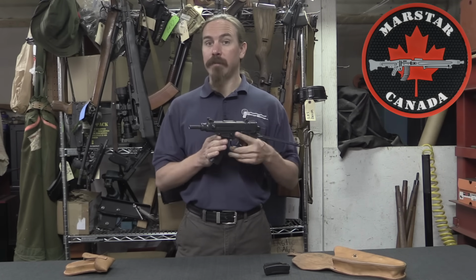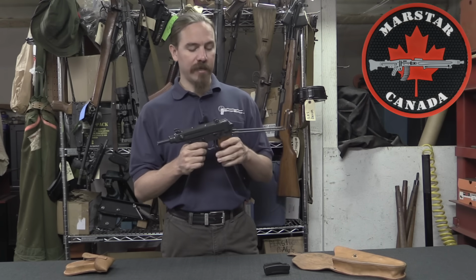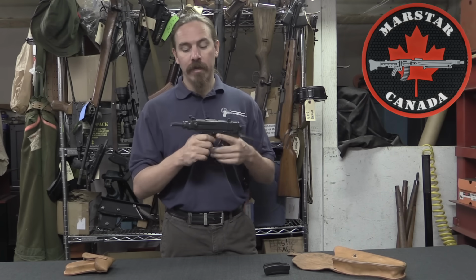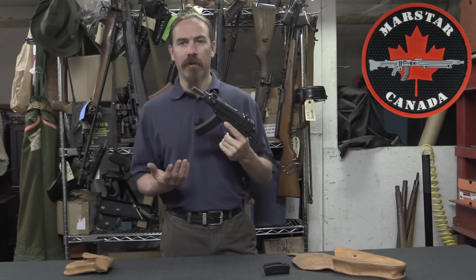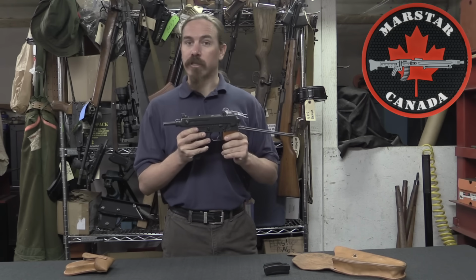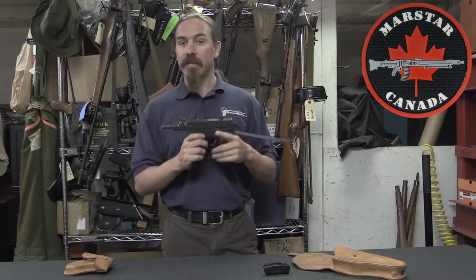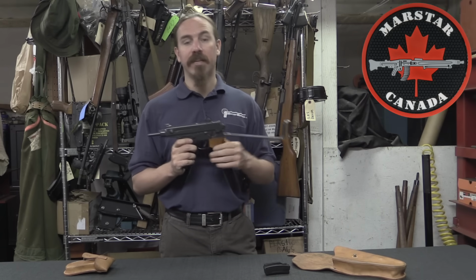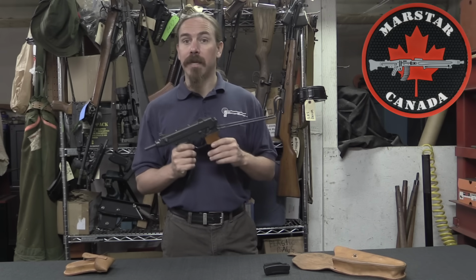Now, why 32 ACP? That's one of the first questions that often gets asked. The answer is 32 ACP is conducive to a machine pistol. In order to make this something that's actually more useful than a true submachine gun, it has to be very compact. If it gets much bigger than this, well, you might as well carry a submachine gun and have all the benefits that that offers. A small cartridge like 32 ACP makes a small gun more practical. In addition, 32 ACP was a caliber in standard usage by the Czech government or the Czech armed forces at the time, so it made sense.